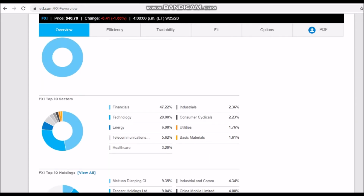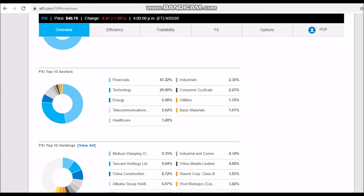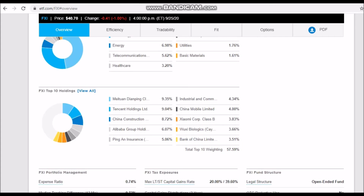Here are the FXI top 10 sectors: financials at 47.22%, technology 29%, energy 6.98%, telecommunications 5.62%, healthcare 3.20%, industrials 2.36%, I beg your pardon, consumer cyclicals 2.23%, utilities 1.76%, and basic materials 1.61%.